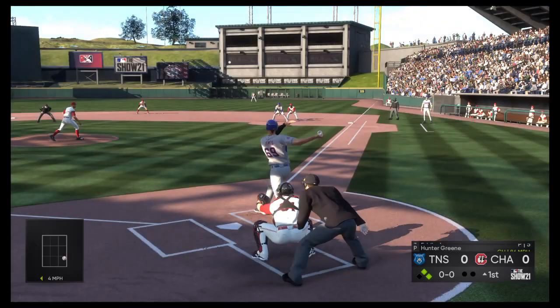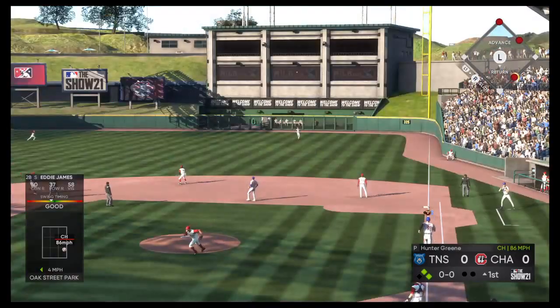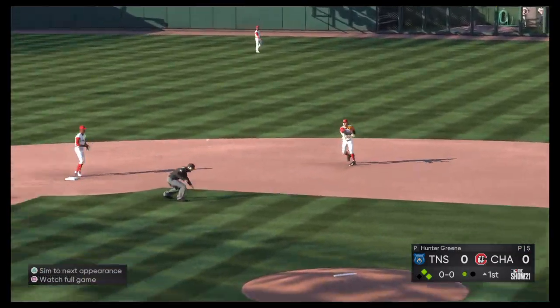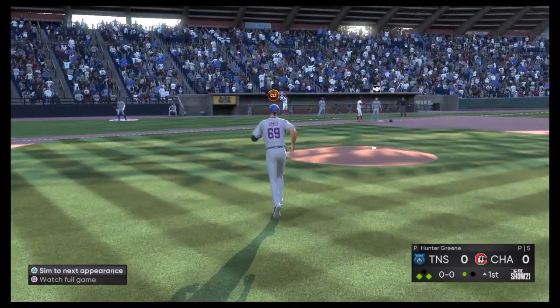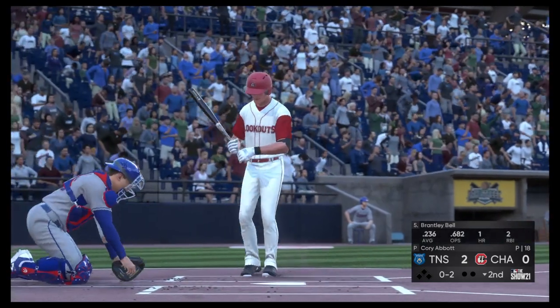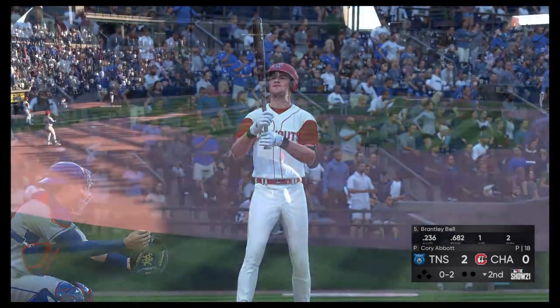From the stretch, here's the pitch. Swing and a liner. But this is right at him in right field as he hardly has to move to take it in for the first out. And he is in there. Good read there at second base. Last half of the second set to go.